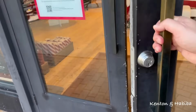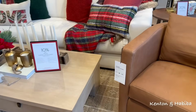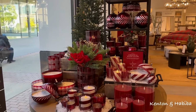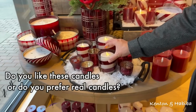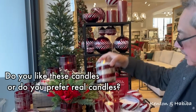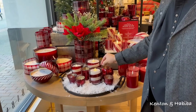We're gonna go into Pottery Barn, the main store. Wow. It smells like Christmas in here. So, let's see, these fake candles or false candles. Oh, those are pretend. $30? Oh, they're on sale, $14. On sale for $14, 50% off. Okay, yeah. Cool.